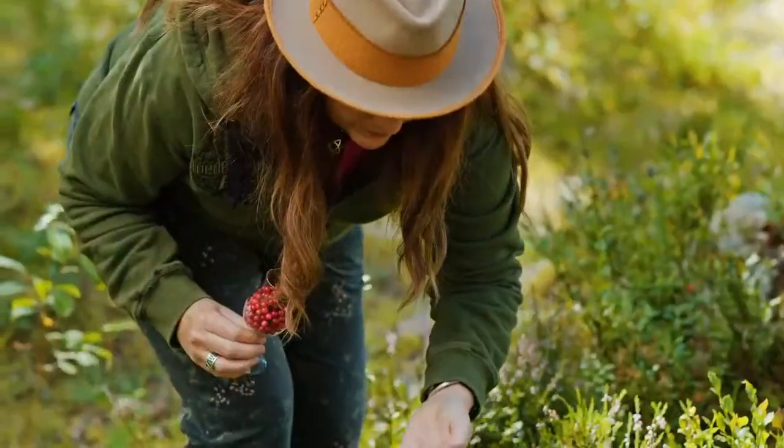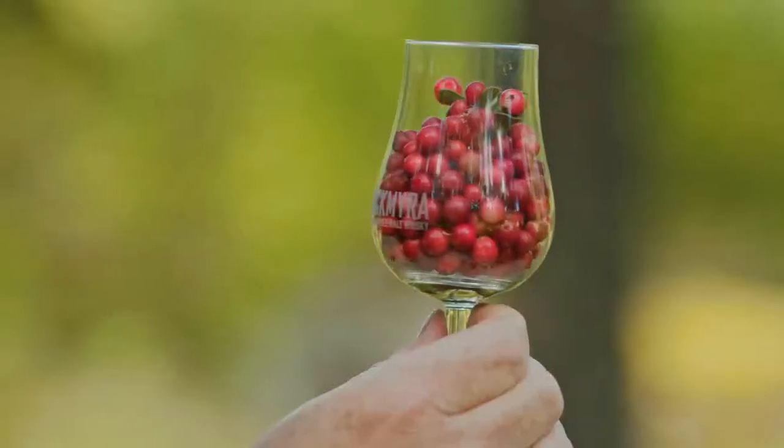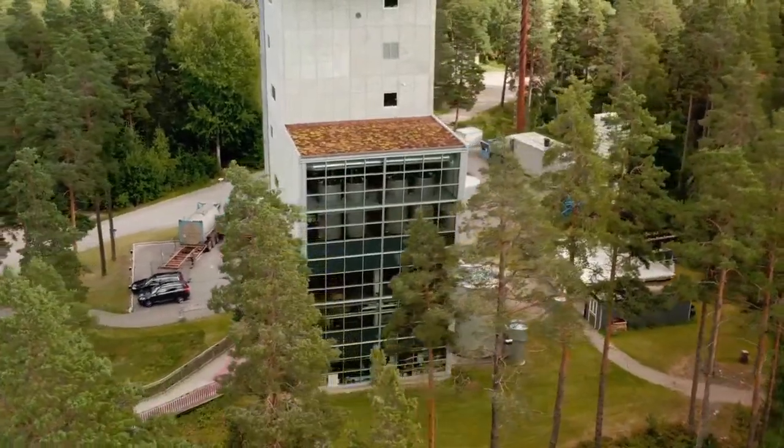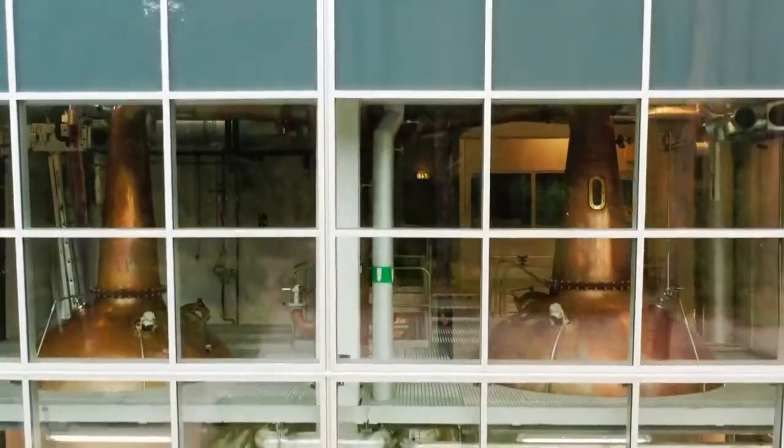There's something absolutely magical about the Swedish forest. I love the treasures that I find just stepping out of my office, a few meters outside of the distillery.